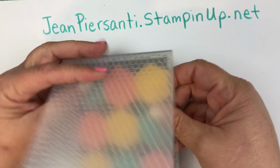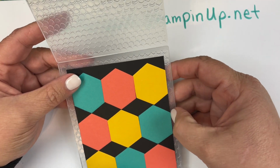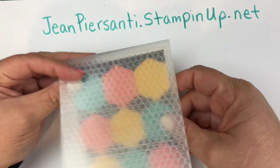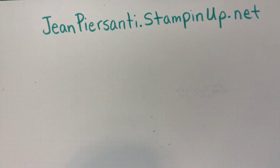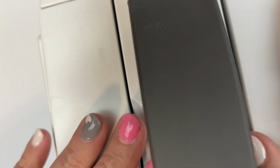So I'm going with the Stampin' Up side, and that's going to give me some honeycombs. So I'm going to take my stamp cut and emboss machine. Now this does not fit through the mini, so I'm going to take the larger one. I know it's hard to see, but we will get there. And then I'm going to take my number 1 plate and then my honeycomb and then my number 4 plate.